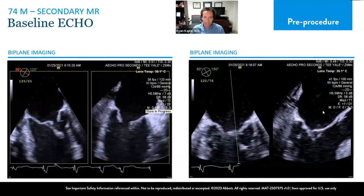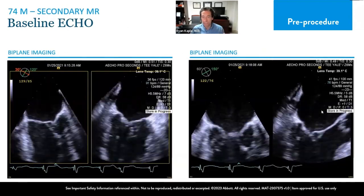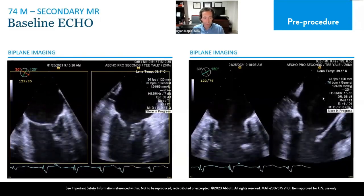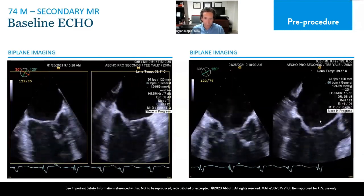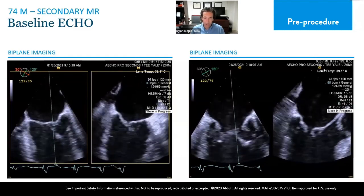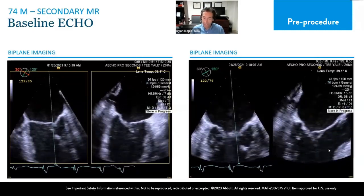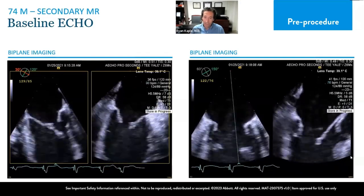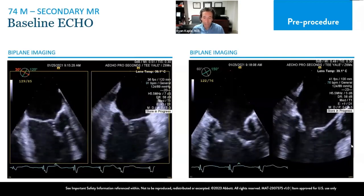So this patient has a little bit of even a deeper tent because of more LV dilatation and downward displacement of the papillary muscles. And so again, going back to our standard baseline imaging, you can see the image on the right. You can really appreciate how deep that tent is, specifically at the A2P2 region. Now, I like this image because you can see both the anterior and the posterior leaflets on the grasping view.